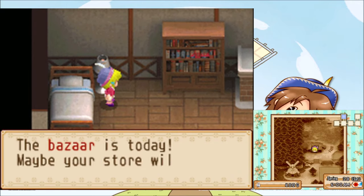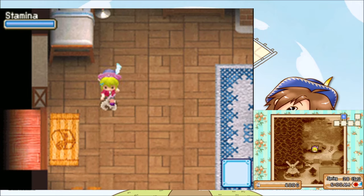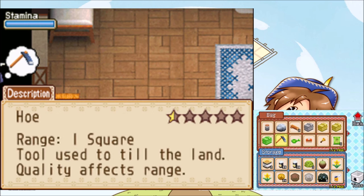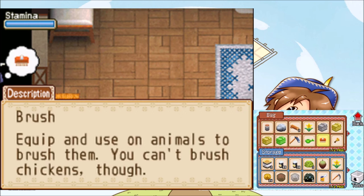Alright, it's the bazaar today. Maybe your store will get lots of business. Can't forget to process our seaweed stew. A creamy consistency goes well with rice. It's an odd thing.